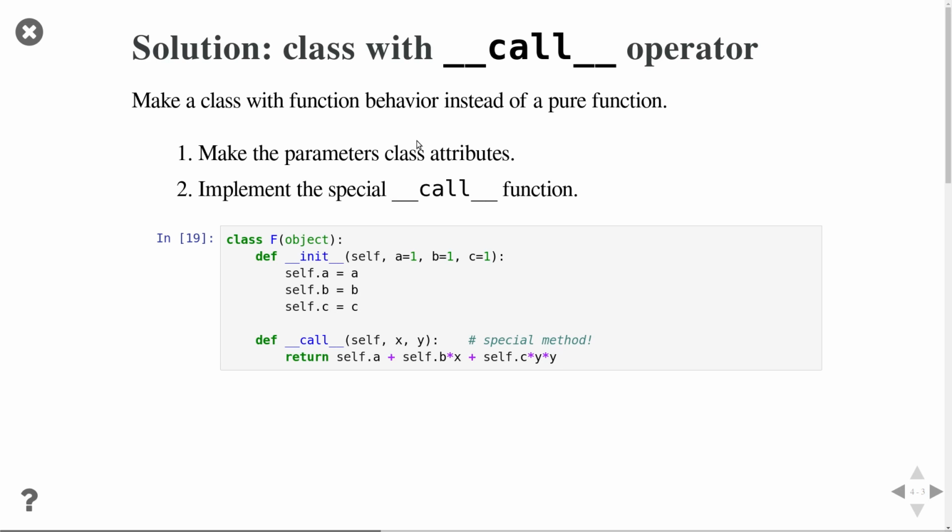And then I implement the call method, and I implement the call method such that it takes exactly 2 arguments, namely x and y. And then the call method performs the maths that I had before. So now I'm using self.a to get the value of a of that class instance, self.b, and self.c.